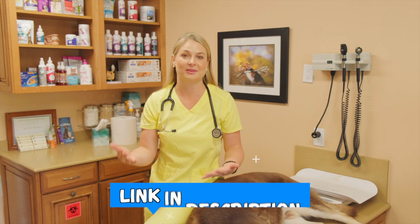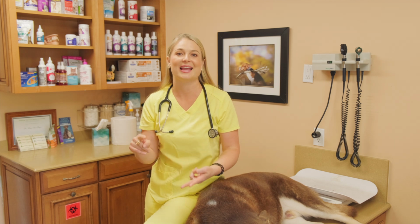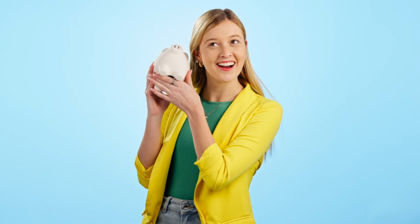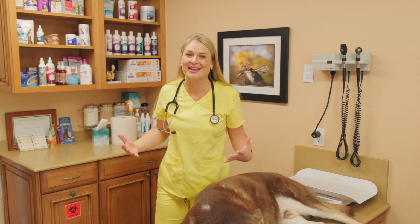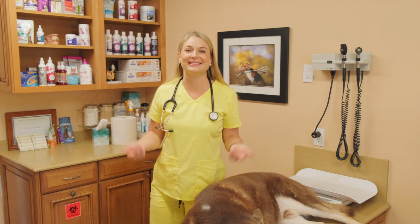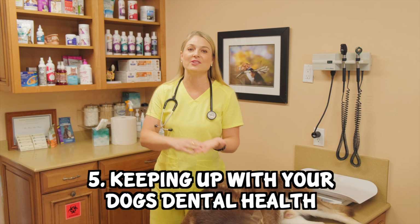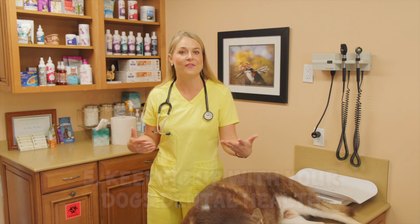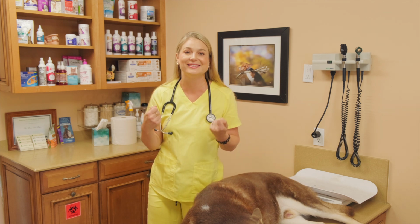Bathing them keeps them clean, avoids hot spots and skin infections and allergies. So that's another way you can save a ton of money. The last thing, number 5, is I'm gonna make you work again, but your wallet is gonna benefit, and that is keeping up with your pet's dental health. So dental cleanings can cost anywhere from up to $1,000 to $3,500 with extractions and antibiotics to go home to treat severe dental disease, which can be prevented from brushing your dog's teeth.